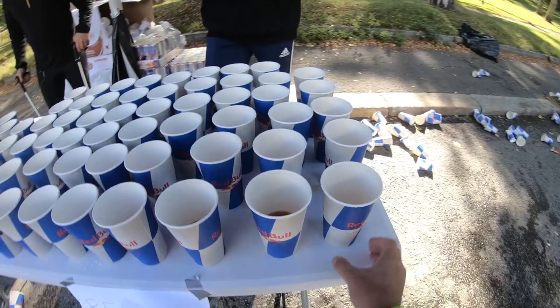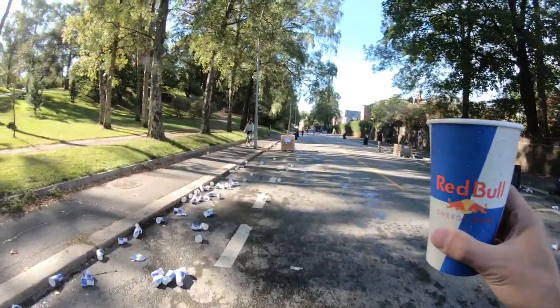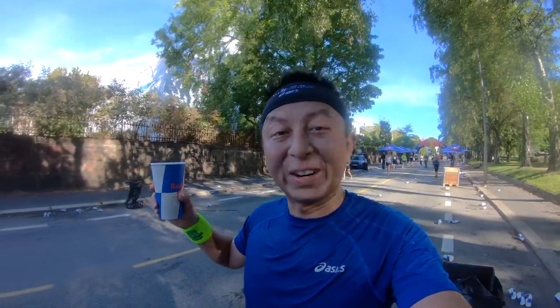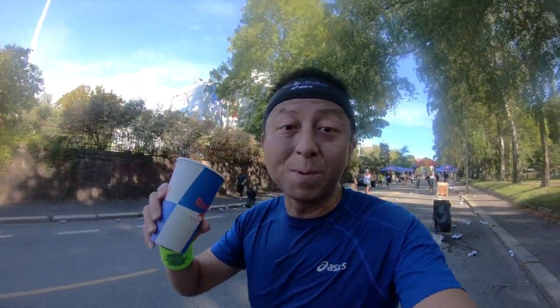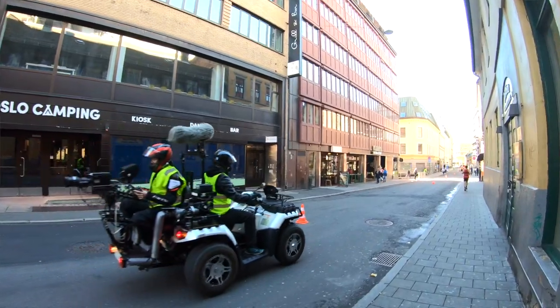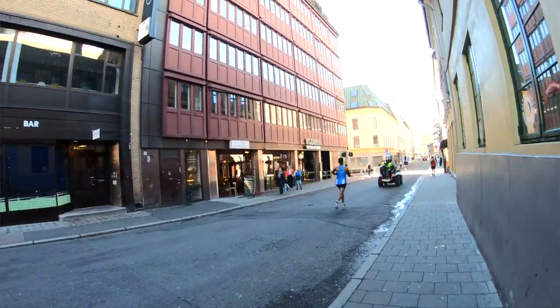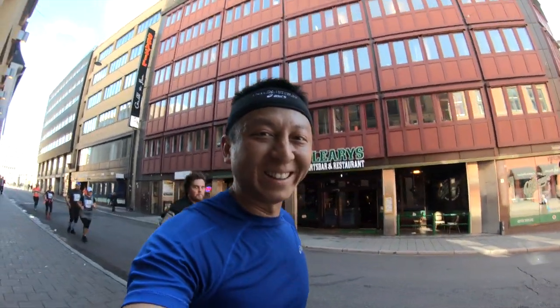At first, I thought it was kind of funny to have a Red Bull in a marathon, but actually, since I like Red Bull, it tastes pretty good. It doesn't really affect me whatsoever, but it tastes good. Such a pretty marathon. So that's our leader. That's probably going to be the winner of the Oslo Marathon. And I'm not even halfway there yet.